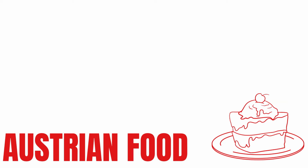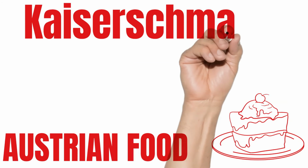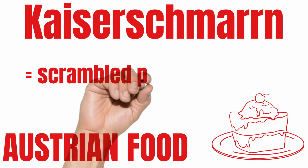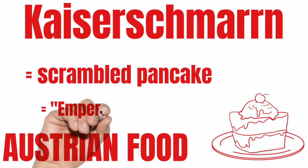Another important Austrian dessert is called Kaiserschmarrn. Kaiserschmarrn is a scrambled pancake which is very famous. The one-to-one translation would be something like Emperor's mess.